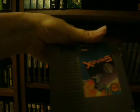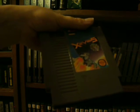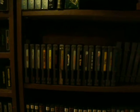And to top it off on the NES side, Xevious. Yes, I have a 7800 copy. I also got a couple other copies of that. That one's about as bad for me as Ms. Pac-Man is. So we'll get up next into my Super Nintendo collection.